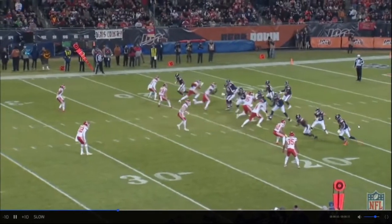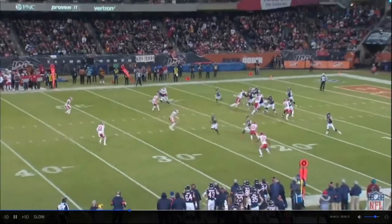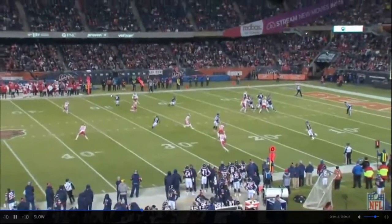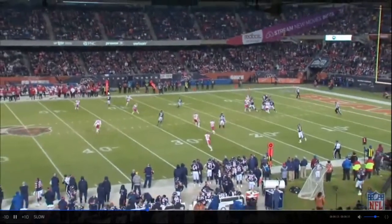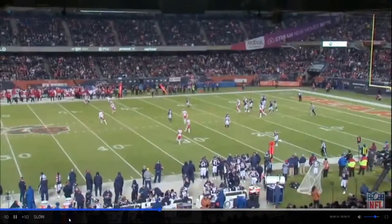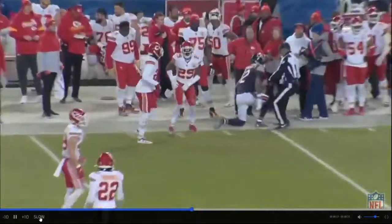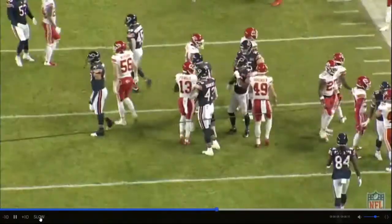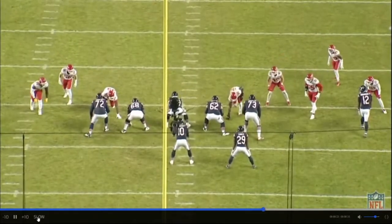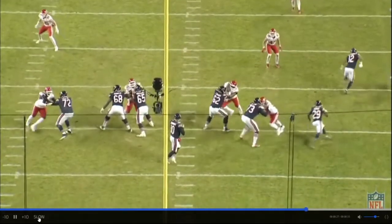So this is one of our concepts that we've been running a lot. You'll see the flat route, one curl, stack curl, and then backside they do a couple different things. So we got Cohen out of the backfield, a little flag route by Allen Robinson. And it's a pass in between the safety and the corner. That's where you want it. A little bit behind them, but that's what that play is designed to do.